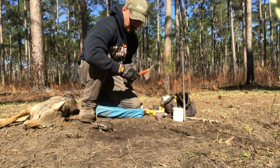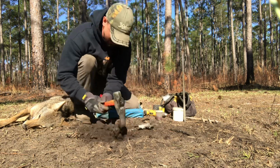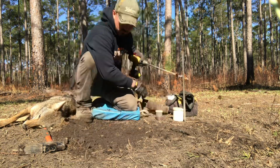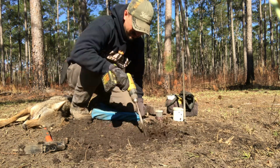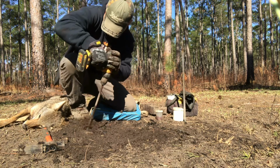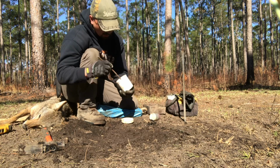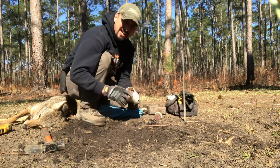There we go. All right, I'm gonna dig this bed back out and get this set made back. All right, so what I did there, I drilled a really deep hole for the bait, and we're gonna go with, like I say, just some fresh ground mice. That bait hole's probably about 8 to 10 inches deep.